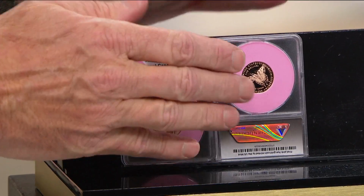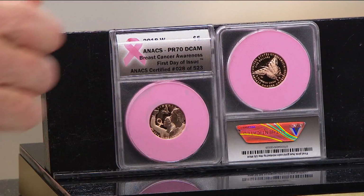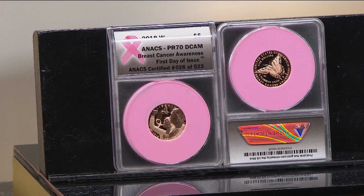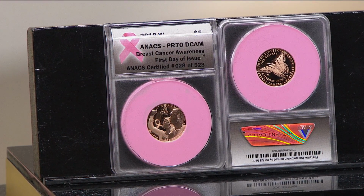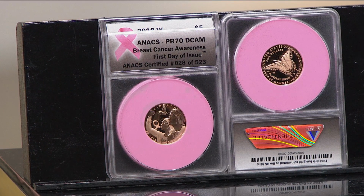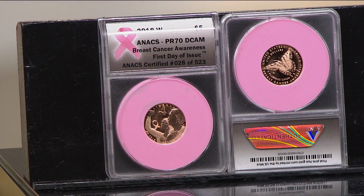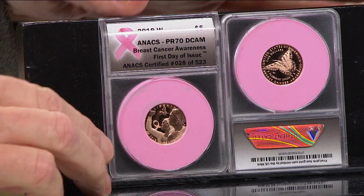Now, let me explain this coin to you. You'll notice this coin looks a little different. The reason it looks different is that it is done in rose gold. By the way, we've already sold 10 of these. The United States government has never done a rose gold coin before, and I need to impress upon you how incredibly important that is, because this is compositionally unique.